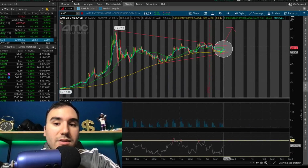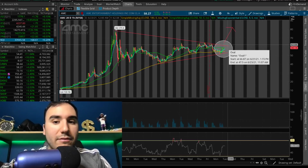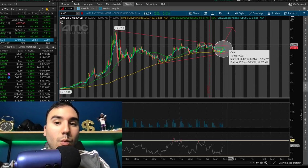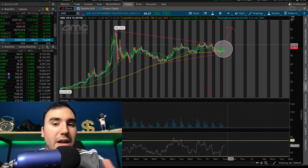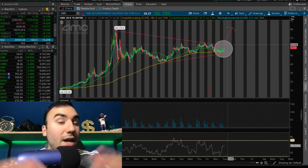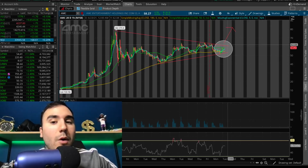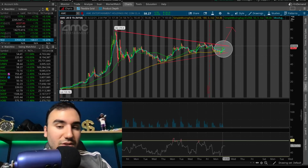On top of holding a higher low and bouncing, we broke above the 180 moving average here on the 20-day chart, and we're about to break above, keyword about, and we might not, who knows. As of now, we closed under the 50 moving average, and we have to break it, whether it's tomorrow, the next day, next week, who knows. But all I do know is for this trend to continue, for AMC to see another breakout, what we need is the 50 SMA to break. Also, we need the wedge to break right around $60, $61.